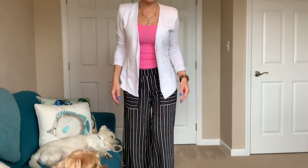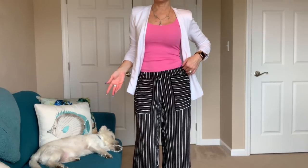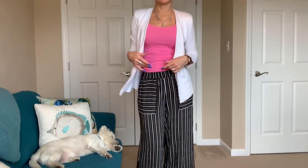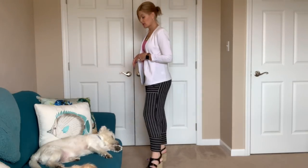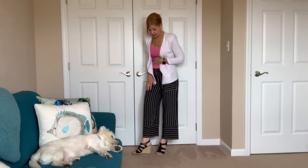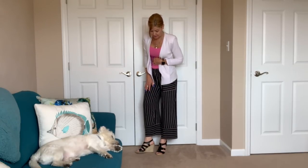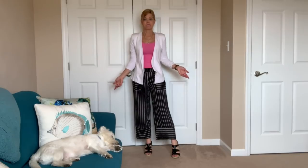So these pants have an elastic waist. They have these cute little side pockets and they're pretty flowy and comfortable. And I just paired them with a bright pink tank and this cute soft knit jacket that I got in a Stitch Fix. It has these side pockets. It's just a nice cozy layer. And then I put them on with these wedge sandals that are Tahari that I got probably, I don't know, 4 years ago. And this is my outfit.